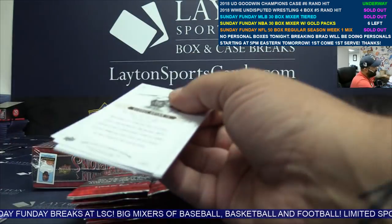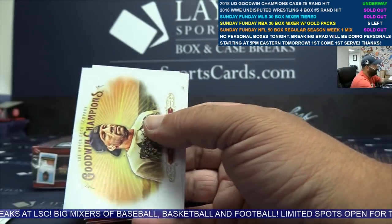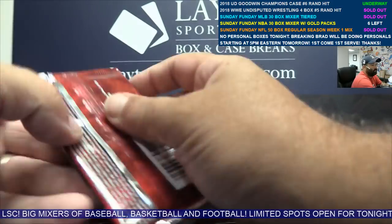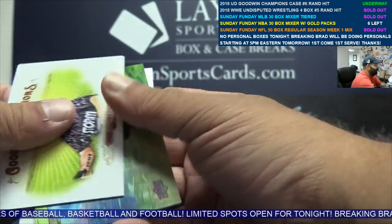First half, we looked pretty good. The second half was really bad. Harris English, Gowdy. It was like they got out of the rhythm and just didn't know what the heck they were doing.